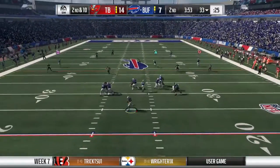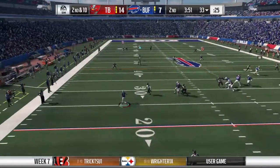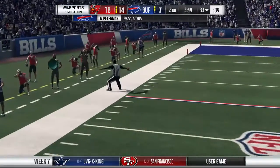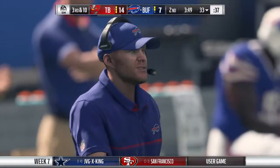Off the play fake, he'll look to throw. Being chased out left. And he overshot him there. It's out of bounds, incomplete.